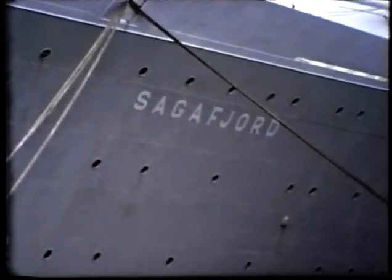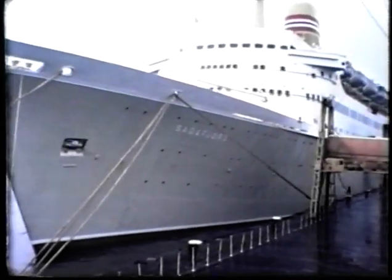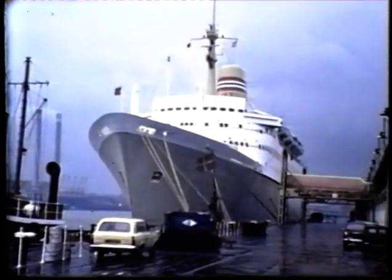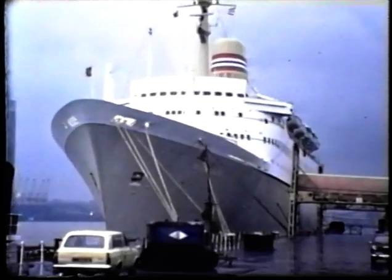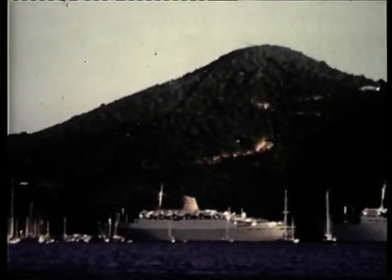Built by Forges and Chantier for Den Norsk America Line, the 1964 Sagafjord served on the Atlantic routes. In 1983, she was transferred to Norwegian American Cruises and then later sold to Cunard in 1983 and continued to use her original name. In 1997, she was renamed Gripsholm. She now has the name of Saga Rose for Saga Cruises. Seen here at the Tilbury landing stage and later in the Caribbean.